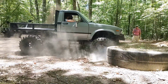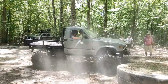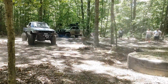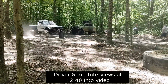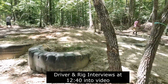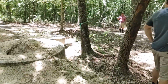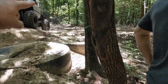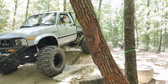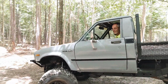Trying to bump it. Nope, no, you gotta take the easy path. Alright, so that was fail number one. He can try coming down the hard side. Yeah, what you can also do, Mike, if you want to come off, where are we going?